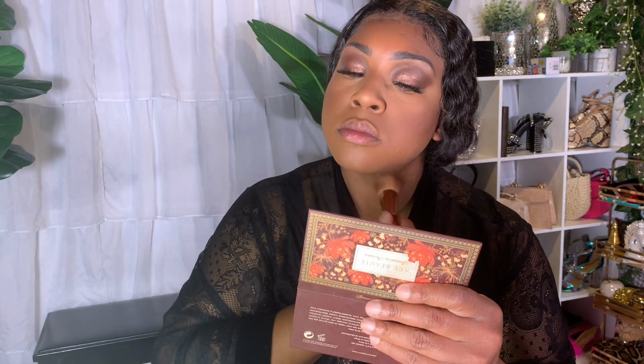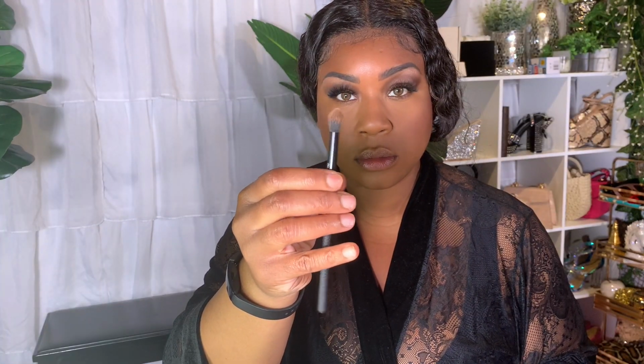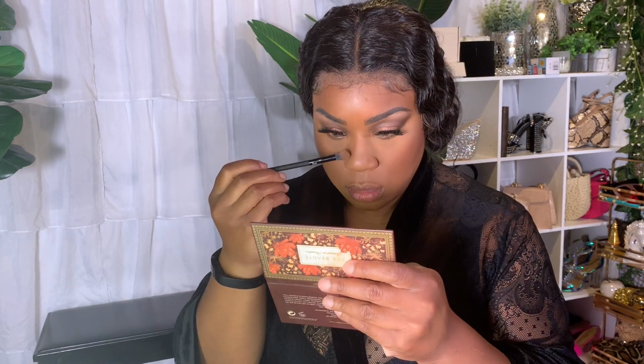So next we're going to start contouring, chiseling out our jawline. I'm not going to put any on my forehead because I have baby hairs. And guys, don't come for my wig. I've been wearing this wig for like a week now, and I've been working out like every day. So it's not in the best shape right now, but we still good.